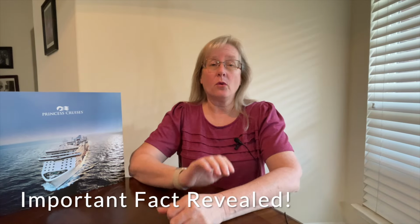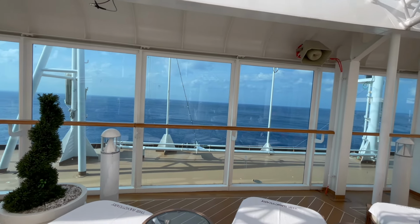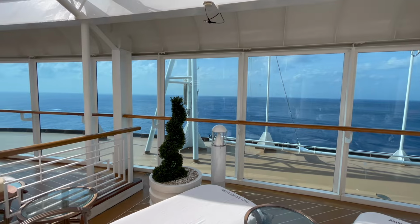So here is that important fact that I think you need to know before you make your reservation. The sanctuary is right below the ship's horn. You definitely want to keep this in mind if you reserve your quiet and tranquil sanctuary lounger or cabana on a port day. As you get ready to leave port, the captain will sound the horn, and it is really loud. But once we got out of our port, it wasn't a problem anymore, and it was a really enjoyable view to be right on the front of the ship as we sailed out of Cozumel.